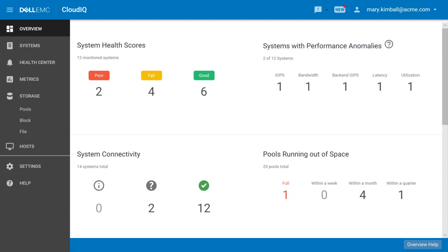Recently, in our briefing center, one of our customers shared with me how he felt CloudIQ was a game changer for the way he runs IT. This executive logs onto CloudIQ daily to check the health of his data center from his mobile phone. So I thought it would be great to share with you a short demo that highlights the top 5 things a CIO or executive would want to know about CloudIQ.